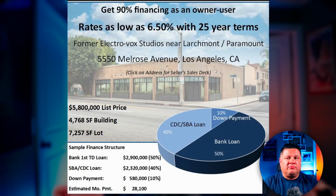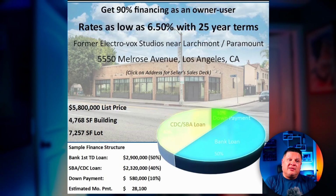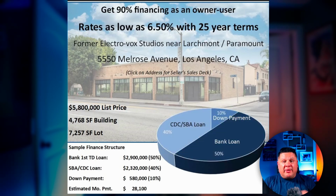And you have three parts, and I have an example here that I'll show you, a deal that I was working on last year. This was just real estate by itself, but I wanted you to see the little pie because you see there's three parts to it. 504 is 50, 40, 10. 50% is a bank loan that sits at the bank level. It's on the bank's balance sheet and it doesn't get sold. Then you have the CDC or SBA portion, which is a debenture, which is a fancy name for bond. And then 10% comes from the buyer.